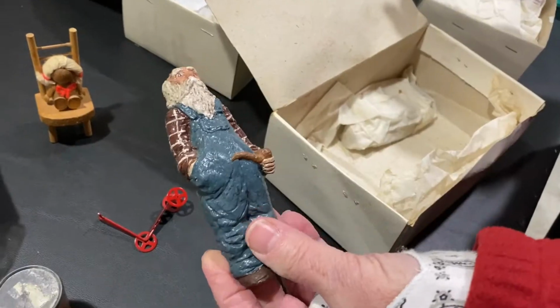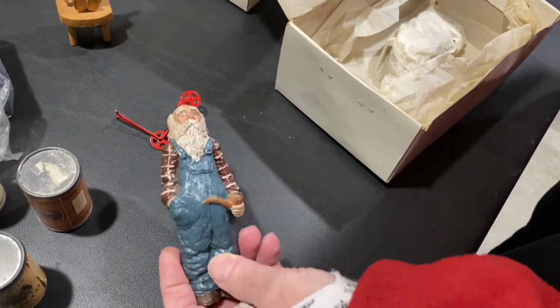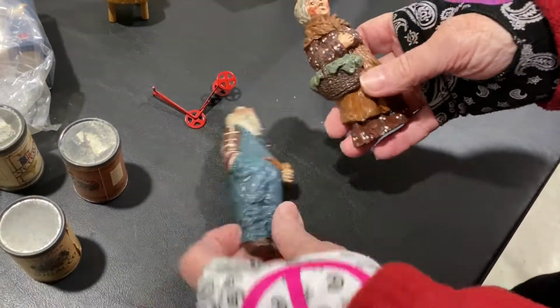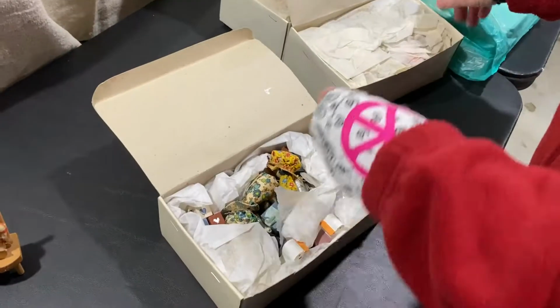Little wood man with a beard. I think we've seen him around here somewhere. What do you think? He lives just down the road. I think he does. Here's his lady. Yep. The scary part, that could be us someday. Really, that could be us someday. That's kind of scary. We'll get there. No hurry. Let's check out this box.